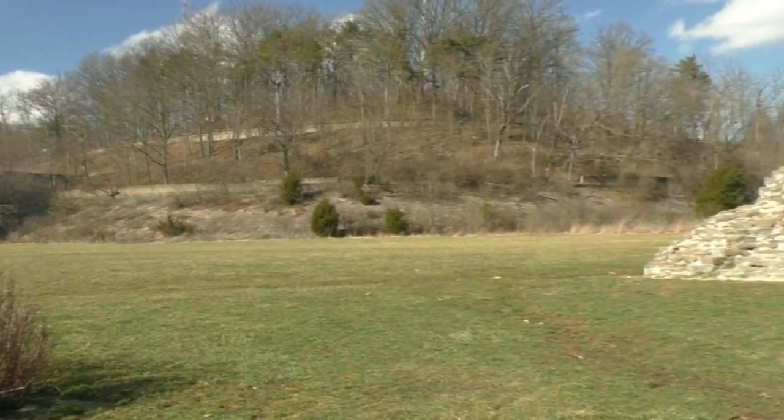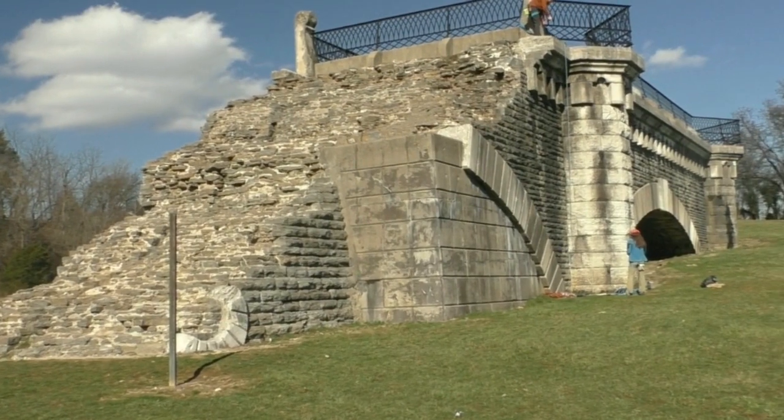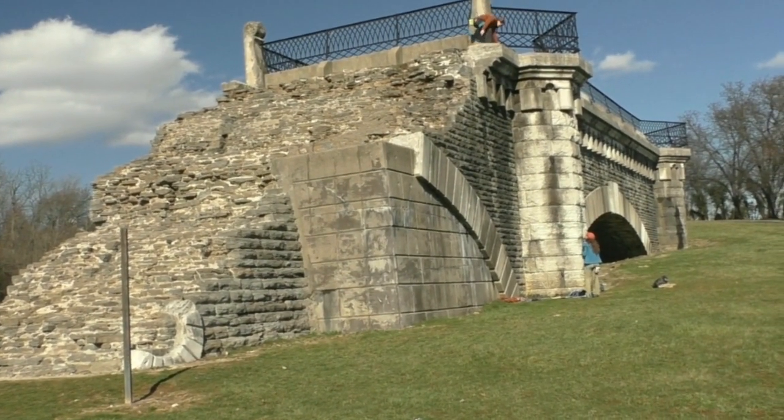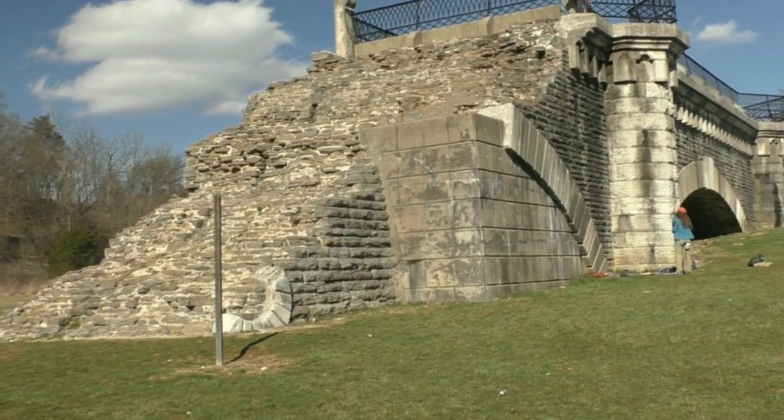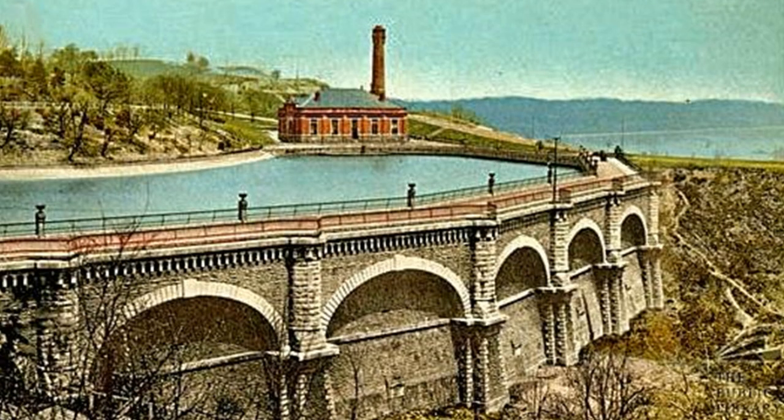Alright, so we're here at the bottom of the reservoir wall, and you can never come out here without seeing rock climbers. It's a very popular place to climb here in the city. I'm not going to say there's no places to rock climb, but it's a very popular spot. If I can find a picture of what the reservoir looked like when it was actually a reservoir, I will throw it up. I've seen it. The last picture I saw of it was actually pretty cool. And it was a very impressive looking structure back in the day.